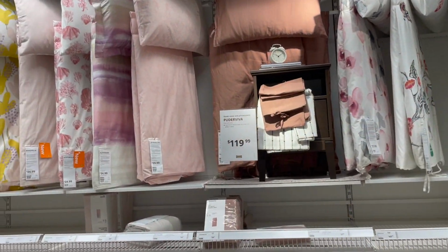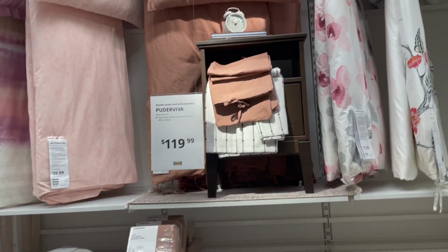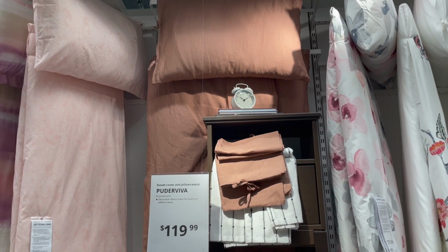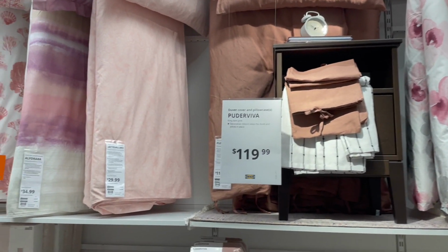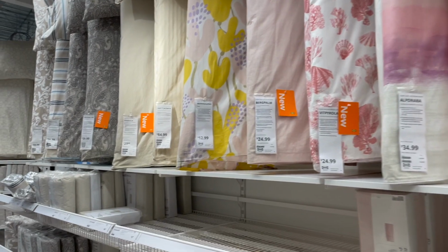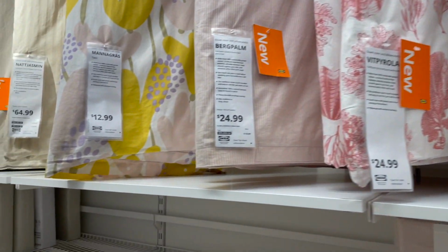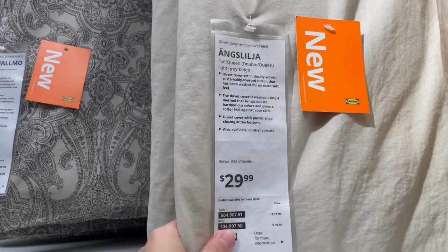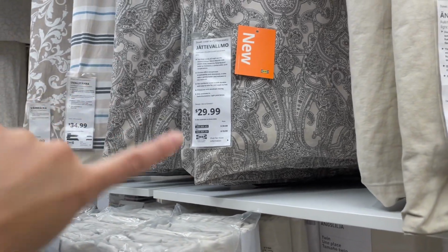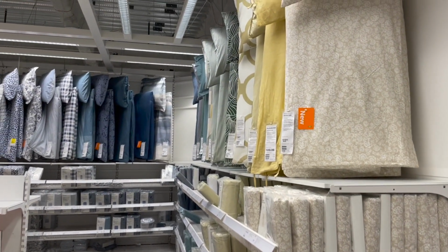Last time I was here, it looked like they had a bunch of new duvet covers, and it looks like they have even more. This one is really cool. It's kind of like a pinky terracotta color. It's coming off weird on camera, but they have a cool bunch of new patterns. This one right here, and this duvet cover that's just like neutral linen. This one with a lot of patterns, and just a whole bunch more.